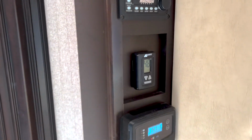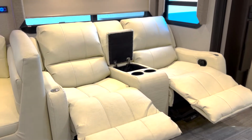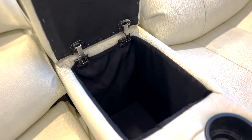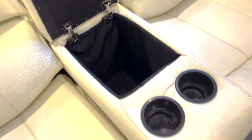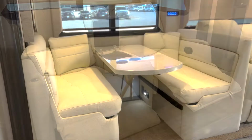And then as you see here to the left, beautiful entertainment theater seating. This whole coach just got completely redone. So brand new upholstery here, brand new upholstery on the dinette. Just absolutely gorgeous. I think it pairs well with the decor.